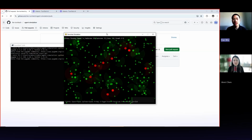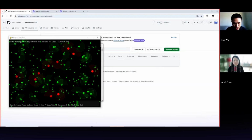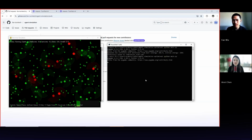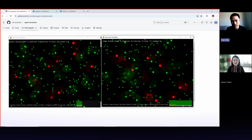So this is an agent simulation framework that simulates different agents interacting with the environment. And as you can see, it is running extremely slow. And after the optimization, that is the result. As you can see, there is a huge difference between those two versions. And to be precise, the actual difference is 35 times faster.